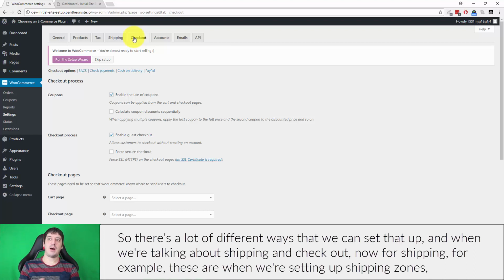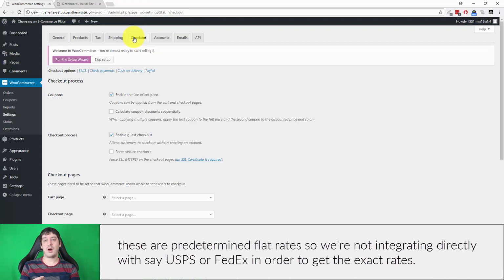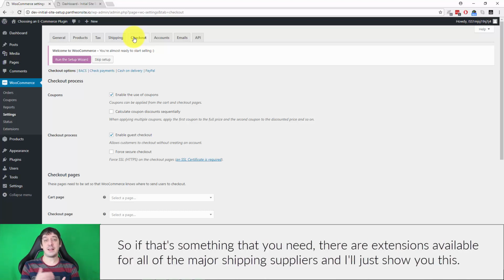And when we're talking about shipping and checkout, now for shipping, for example, when we're setting up shipping zones, these are predetermined flat rates. So we're not integrating directly with, say, USPS or FedEx in order to get the exact rates. So if that's something that you need, there are extensions available for all of the major shipping suppliers.